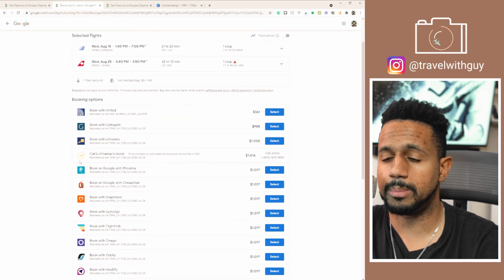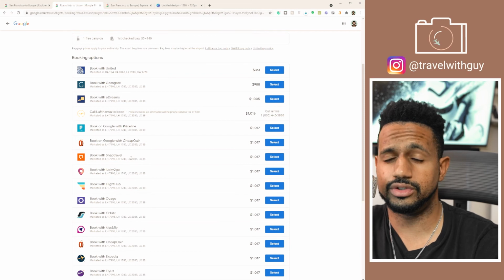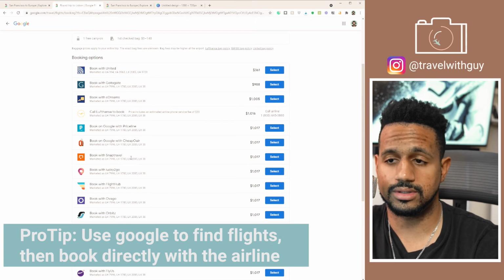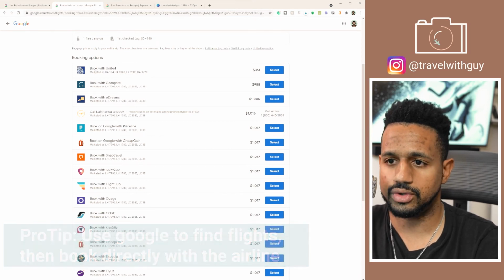Google's going to give you plenty of options on how you're going to book the flight specifically. I typically don't book through any of the third-party platforms that they have here. Some people do, I know. None of my friends do, so I wouldn't recommend it. I've never done it, but what I usually do is go straight to the airline itself. I find that gives me the most control. I avoid any of the middlemen. If I have any challenges or need to change, I'm only calling one number. I'm not worrying about calling multiple.